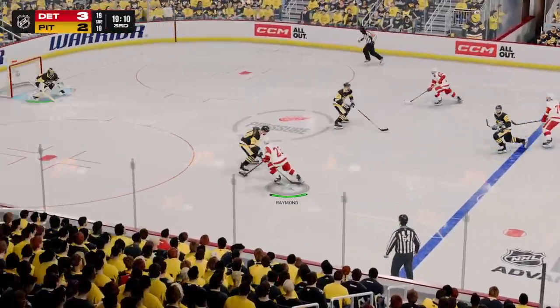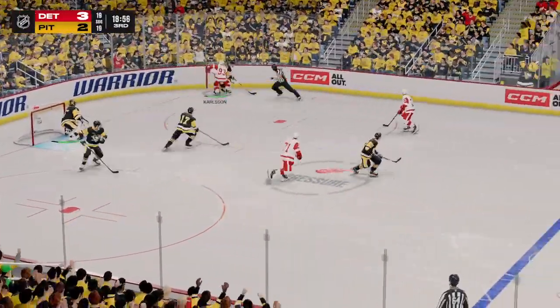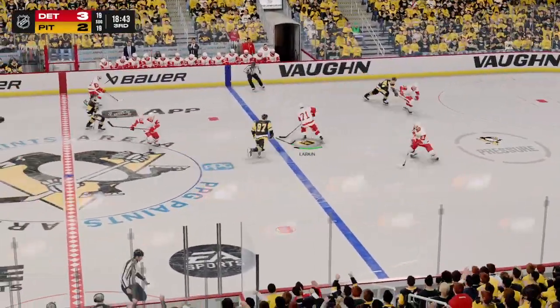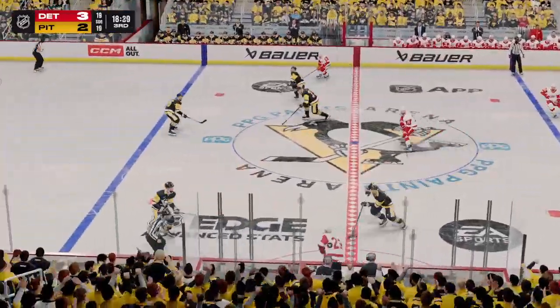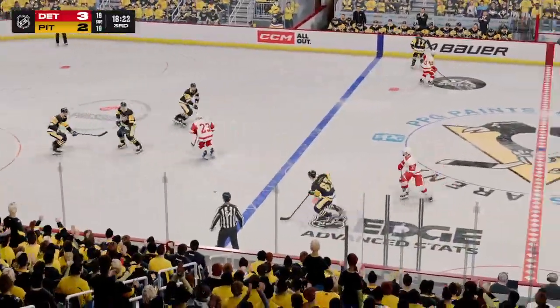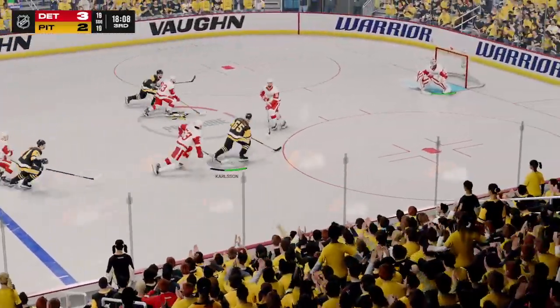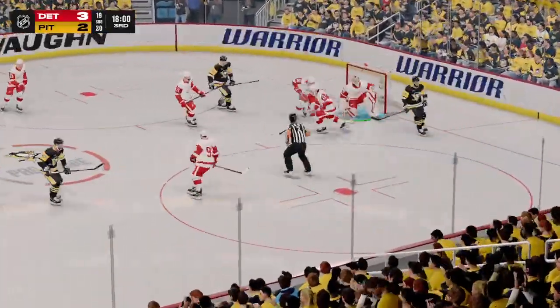And now he tries to get it across to Raymond. Pokes it away to keep the pressure on. Slides the puck across to Malkin. Great use of the stick in the defensive end by Sider. Detroit's in transition. Quick feed to Malkin. Through the middle of the ice, they enter the attacking zone. Great glove save!